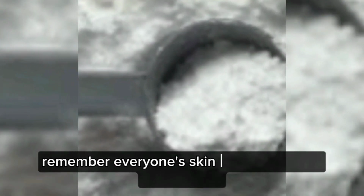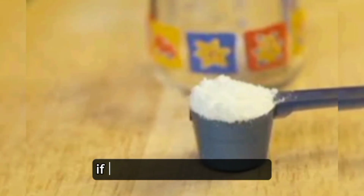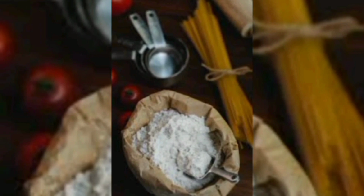Remember, everyone's skin is different, and baking soda may be too abrasive for some individuals. If you experience irritation, redness, or discomfort, discontinue use and consult a dermatologist.